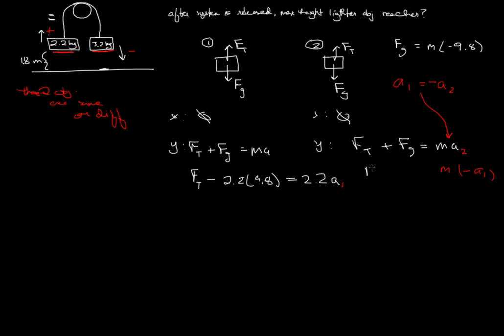So you have tension. And what is the force due to gravity? The force due to gravity is the mass. What is the mass? It's 3.2 times negative 9.8. Notice it is a negative value. That's why I'm okay with adding it, because at the end of the day, it's negative, and I am actually subtracting it from that tension force. All of that is going to equal mass times negative A1.